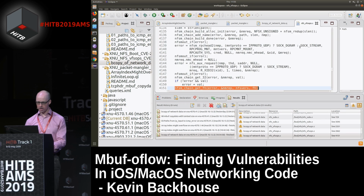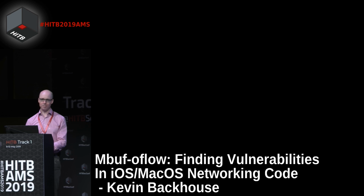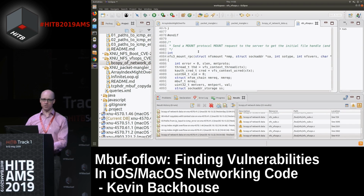The reason it's the easiest one to trigger is because it's in NFS Mount. So this happens right at the first stages of mounting a drive. It doesn't require a lot of implementation to do this. Some of the other bugs were in NFS v4. So macOS can do NFS v4 as a client. It cannot do NFS v4 as a server. But the client code for NFS v4 had a lot of the same vulnerabilities as well.